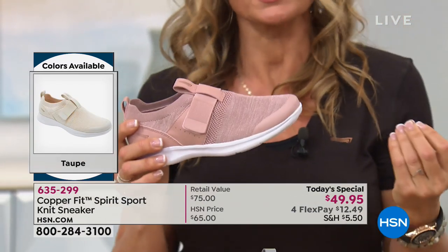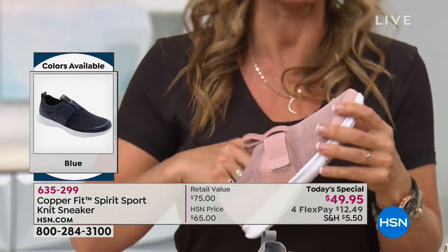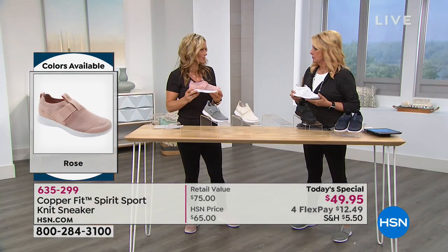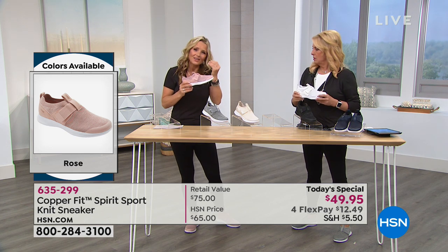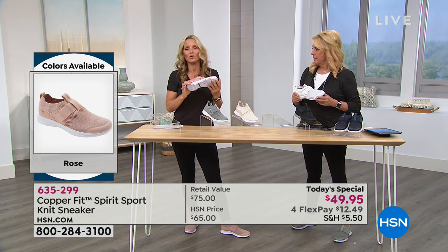Maybe you want to start a fitness routine and want to start walking the mall, but you don't want clunky sneakers, lace up, and messing about with all of that. But why not have something that's super cute, right? You've got millions of different colors. Absolutely adorable. They're just so, so lightweight and comfortable. They hug your foot like you're wearing a sock, but you've got all the support of a sole.